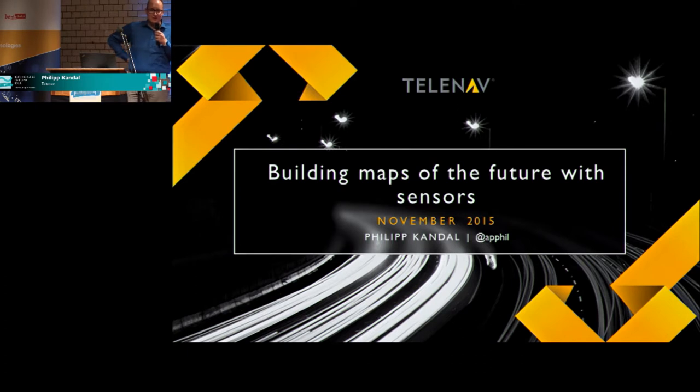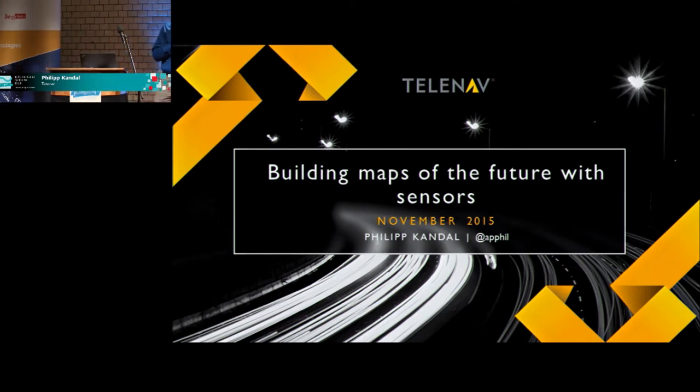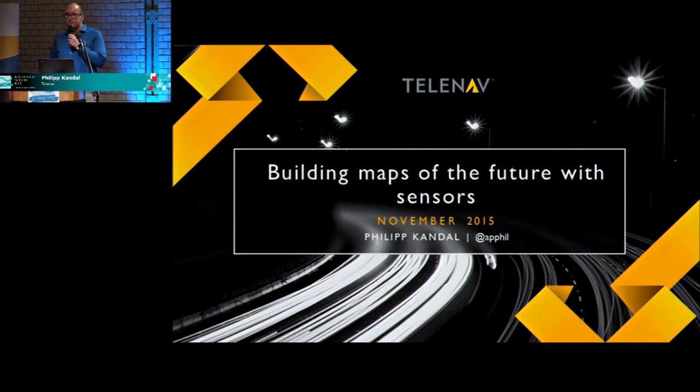Okay, good. So I'll talk a little bit about what was earlier in the opening panel on how to build maps based on sensor data. I think that's one thing that I'm really, really actively working on. And a little bit of background, I've been working on that very, very long.